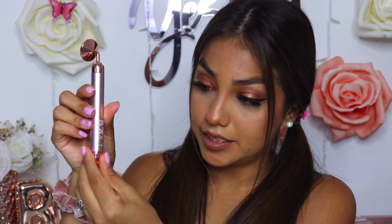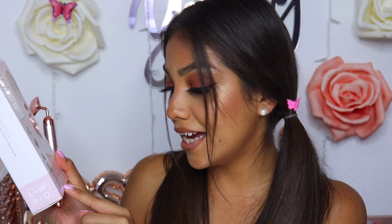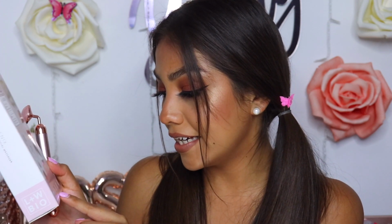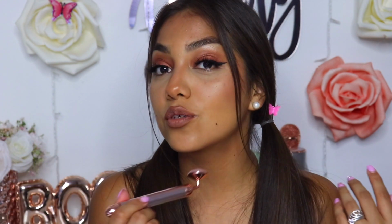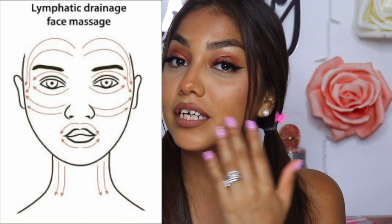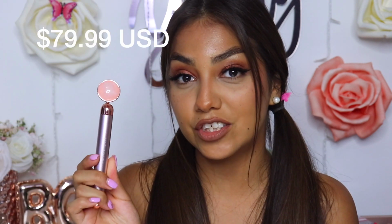So you just have to twist very little and there you go. It feels so good on your skin. If you want to turn it off, you just twist back. For all skin types, reduces toxins, anti-wrinkles, skin tightening, activates and rejuvenates skin cells, and contours face skin. I try to use it in the right direction, get that blood circulation going on my face. This little guy retails for $79.